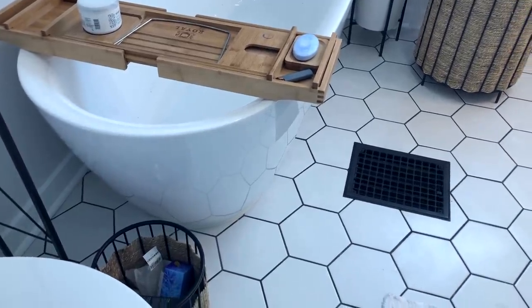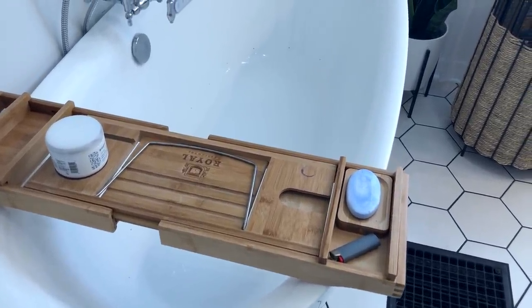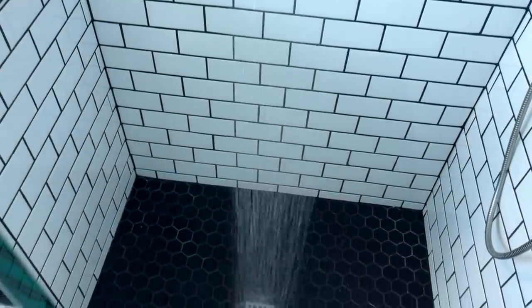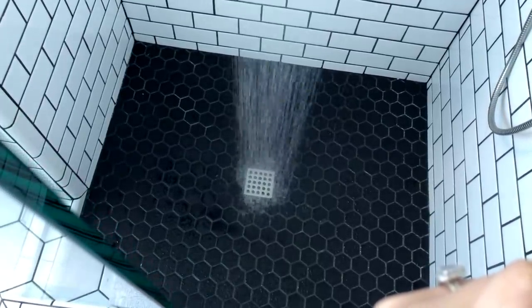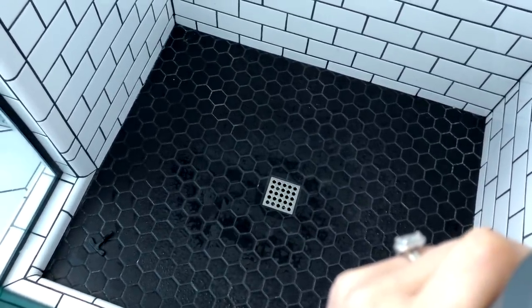The tile on the floor is from a local flooring shop, but it's honestly just a very standard hex tile. We love a hex tile. I think it looks so classy. We also did a black hex tile in the shower on the floor and in the cubby where you put your shampoo and everything like that. We did black grout with black tile, but some calcium or something kind of came up through the grout and it made it look like we used a gray grout on the floor, which I don't love, but you know what, it is what it is.